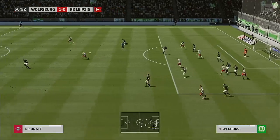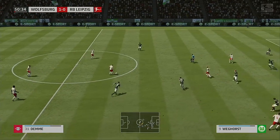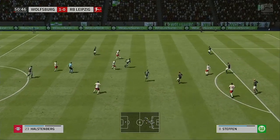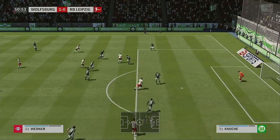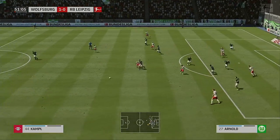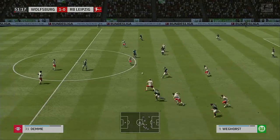Kevin Campbell. Good screening. And he's kept the ball. Dangerous from the flick on. Kevin Campbell. Werner. Makes a challenge here. An opponent around him, that's good screening of the football.